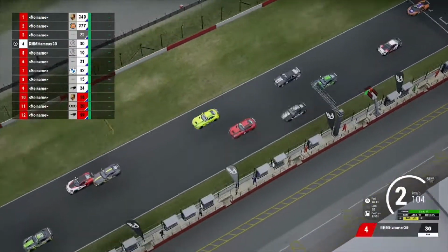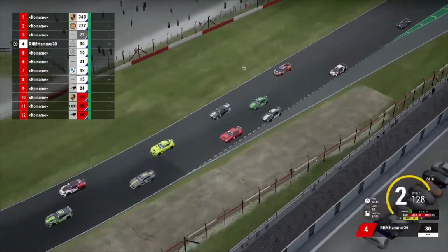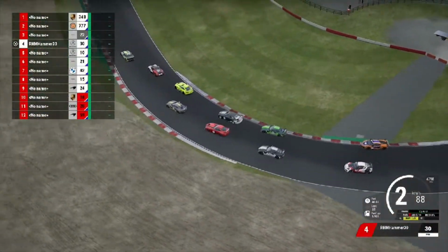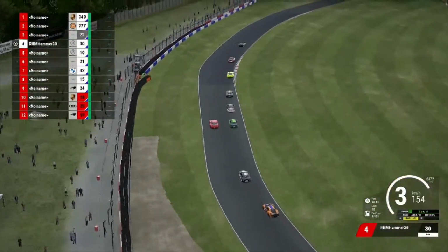And here we are. Here's the start. I qualified 4th in the red Mercedes with Tony in the yellow Mercedes next to me, who gets a great jump on me there. I'm struggling with the starts with the wheel, and Tony gets another place and gets up to 3rd position. I'm having an absolute disaster.